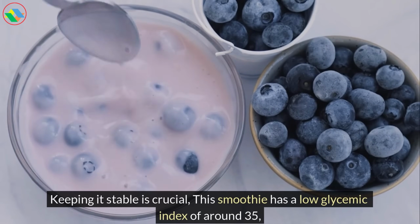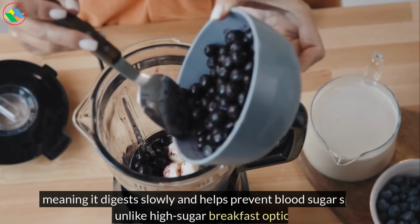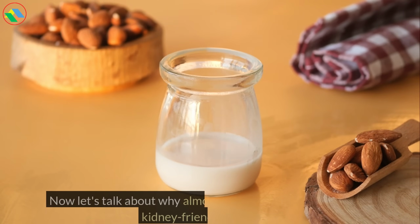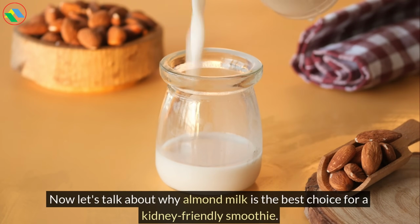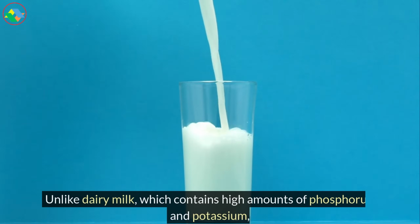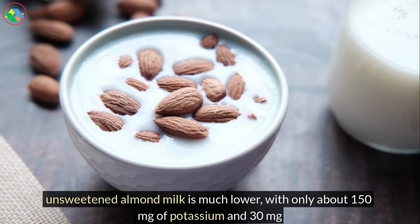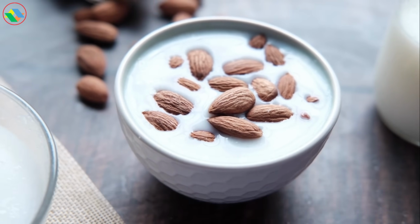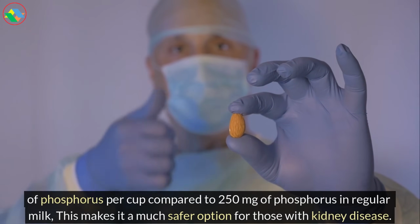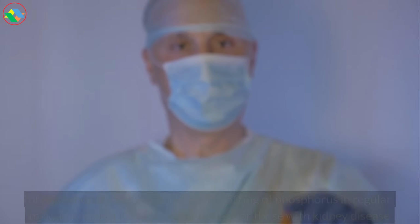This smoothie has a low glycemic index of around 35, meaning it digests slowly and helps prevent blood sugar spikes, unlike high-sugar breakfast options. Now let's talk about why almond milk is the best choice for a kidney-friendly smoothie. Unlike dairy milk, which contains high amounts of phosphorus and potassium, unsweetened almond milk is much lower, with only about 150 milligrams of potassium and 30 milligrams of phosphorus per cup compared to 250 milligrams of phosphorus in regular milk. This makes it a much safer option for those with kidney disease.